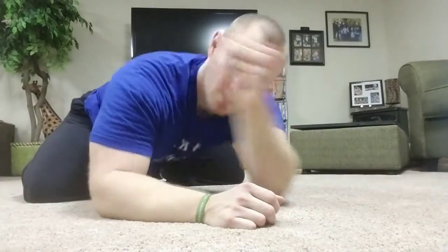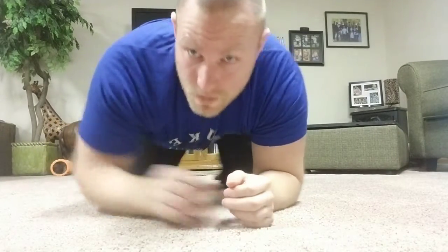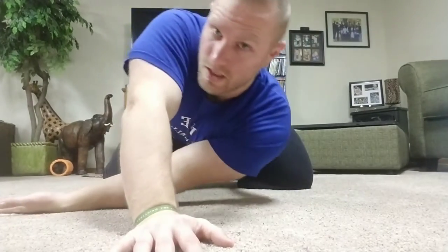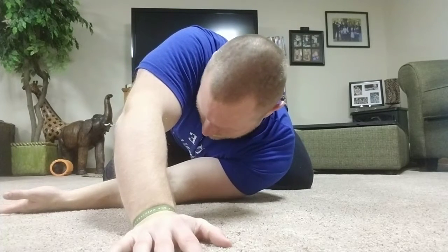All right, after that position, I find a lot of times that when I'm having sciatic nerve issues, I'm also really tight in my thoracic spine, so that's the upper back area right between the shoulder blades. So we're going to bring our hand through. In a kneel position here, one hand out, one hand underneath, and now I'm going to put reverse pressure against the ground. I'm putting a little pressure against my hand, leaning my shoulder into it, and looking for a stretch in my upper back.